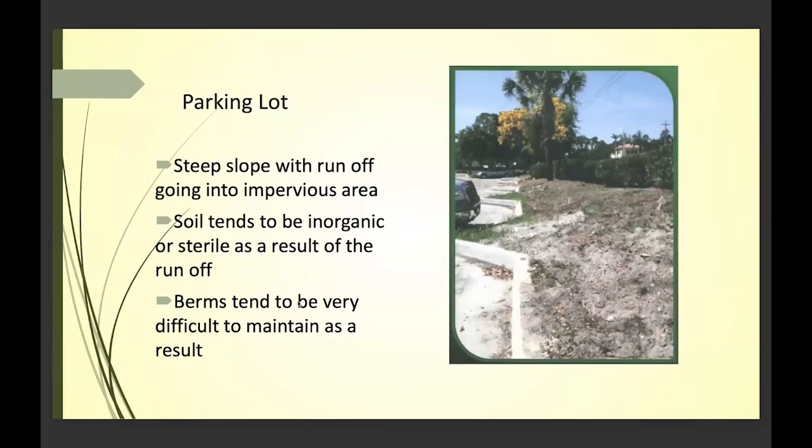The soil tends to be inorganic or sterile because it's brought in from another site, a lake dredged, etc., and pretty much sterile as well. And the berm is usually steep, so it's very difficult to mow. So it's done with a weed eater, and then maintaining the height is difficult. So what happens? The irrigation is there, it's hitting it, but all the water is running straight down, so it's not getting to the root system when it's needed. And ultimately you end up with the grass dying, except at the fingers where it's flat at the end. This example shows you. So it's a poor design and a bad idea.